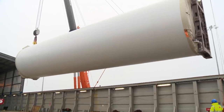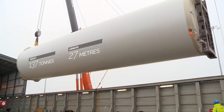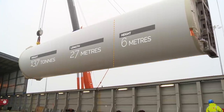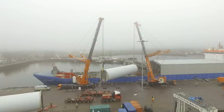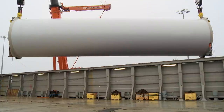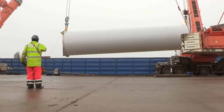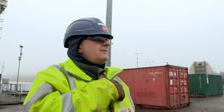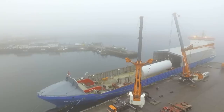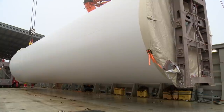The section of wind turbine tower weighs 137 tonnes. It's 27 metres long and 6 metres high. Lifted in tandem by two mobile cranes. Skip, can I lose a bit of height off Callum, mate? You're a little bit low on your left-hand side, pal. Charlie must get each section landed in the right place on deck. Steady, steady.